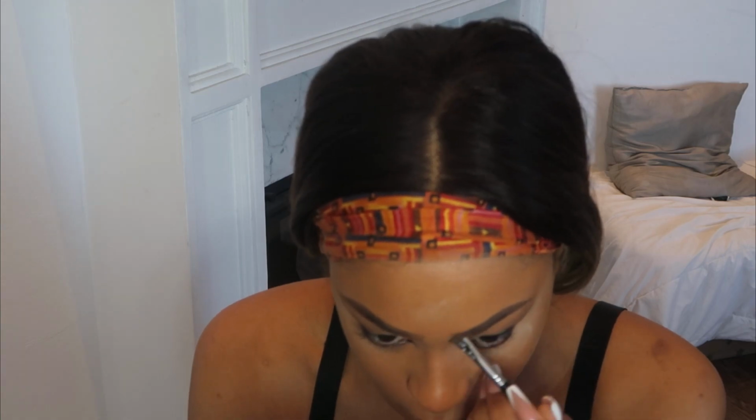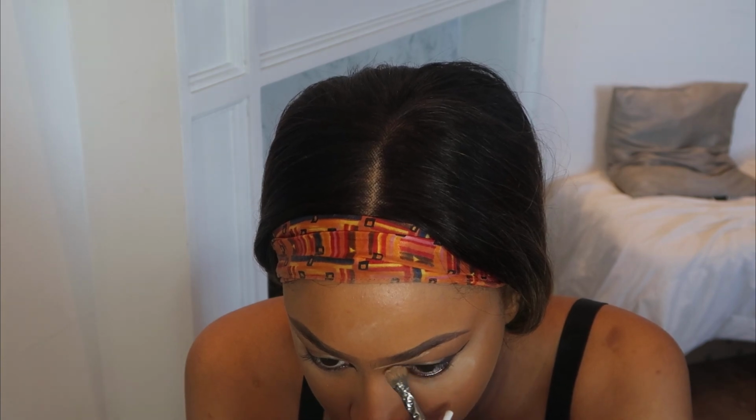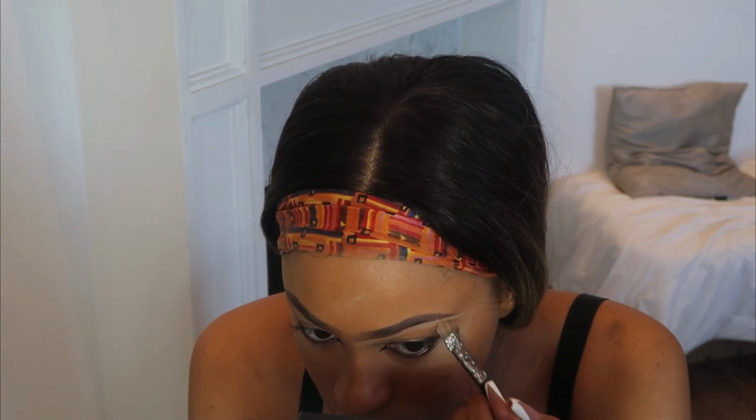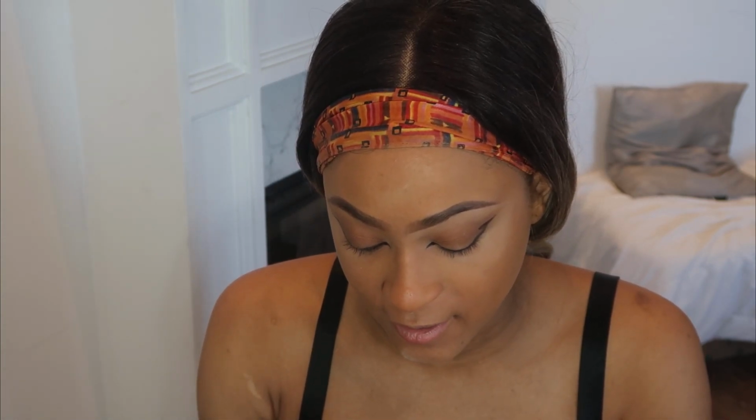Okay, let me just say, I am not very good at this. Like, my brows came out a little bit crazy, but it's okay. We're gonna try to fix this somehow by concealing, maybe, I don't know, and see if we can turn this into something. Okay, so after I concealed this one side, it looks way better.